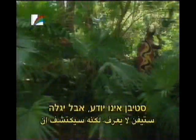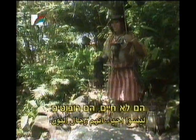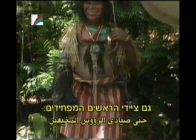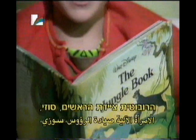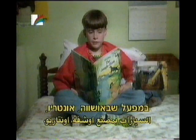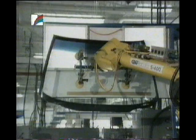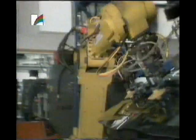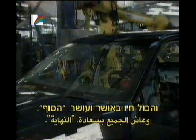What Stephen doesn't know, but will soon learn, is that all the animals and people he is seeing are not real. They are not alive. They are really computer-controlled robots, even the dreaded headhunters. And so, the robot headhunter Susie was captured and made into a robo-windshield assembler in Oshawa, Ontario. And everyone lived happily ever after. The end.